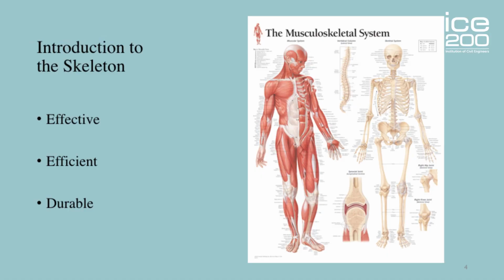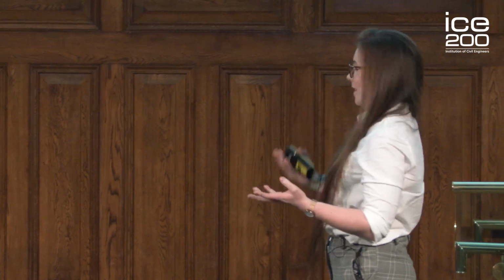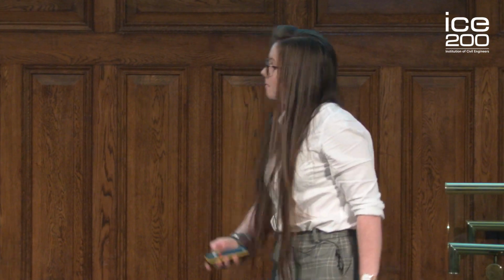So, I want to look at the skeleton. To briefly introduce you, the skeleton's effective, it's successful as a structure, it's efficient because it produces maximum productivity with minimum wasted effort, and it's durable because it lasts us a lifetime, despite the marathons we're not meant to run. So, we've got four main components: bones, ligaments, tendons and joints. It's all about the synergy of these four coming together, and how if you stand on one leg, you can balance. They produce a combined greater effect.